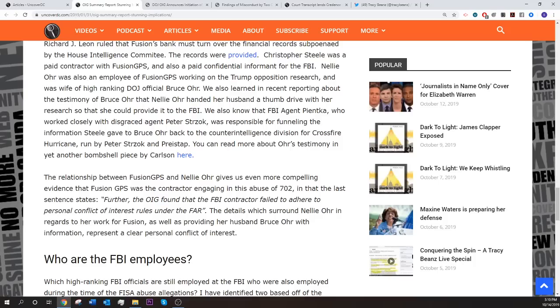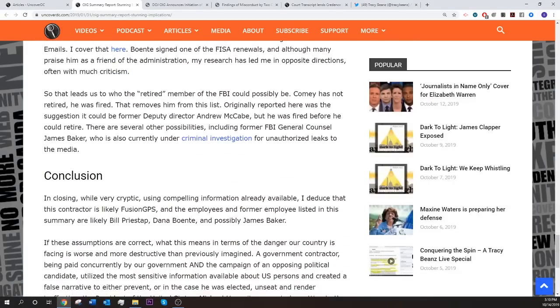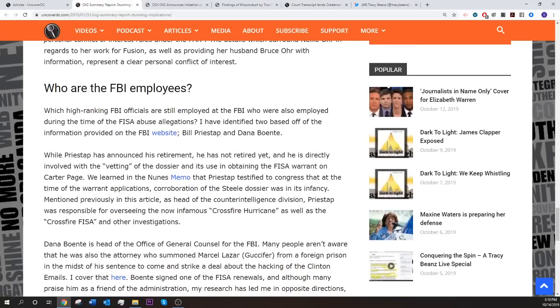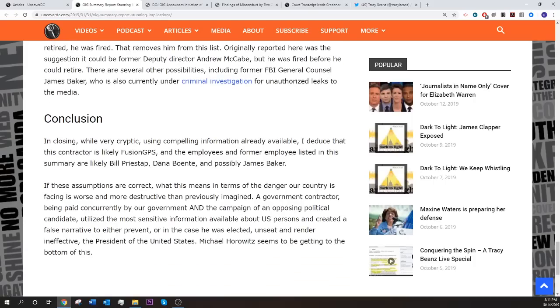Sorry, I was coughing. So that's why I think that there was this. Further, the OIG found that the FBI contractor failed to adhere to personal conflict of interest rules. I think that was Nellie Orr. Who are the FBI employees? I don't want to speculate on that anymore because I'm not really sure. I had my speculation in here. It was met with mixed reviews. I really don't know that I'm right. But this is literally just my speculative thought of who it could be. I thought maybe it could be Andrew McCabe. I don't know. I don't know.